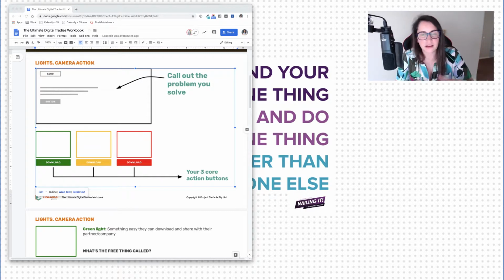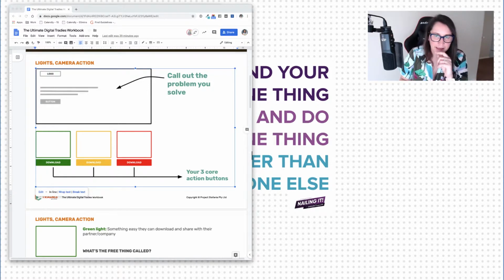So the amber there is something a little bit closer to you. They're almost ready to talk to you, but they're not as standoffish as, say, the green. They just want to grab something and go. The last one there is the red hot: I want to buy from you right now. I want to engage with you. So make sure that you can actually allow people to engage with you straight away.